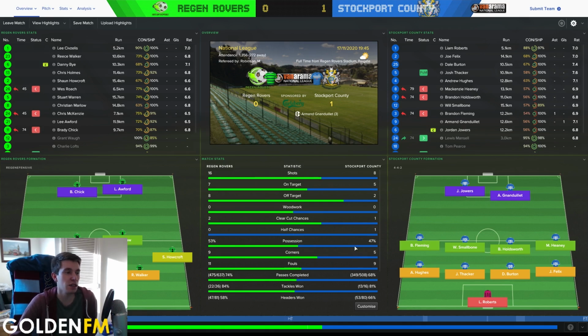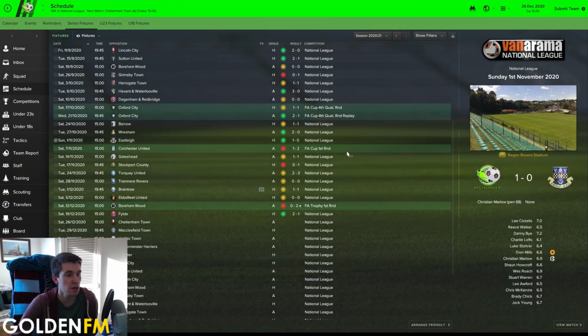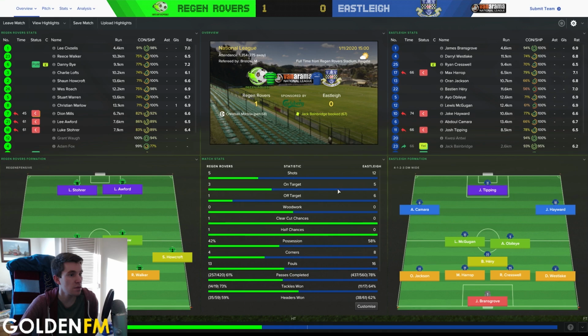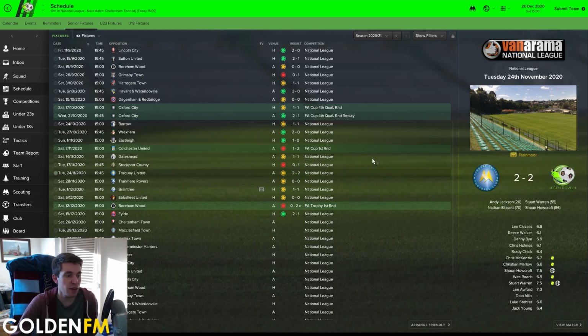This was disappointing. Very unfortunate not to win this. Decent attendance for this game. 1,356 people turned up. I don't know what our average attendance is this season. If we just go to the Eastleigh game, we had 1,354. It's pretty much exactly the same, isn't it? Either way, it was a bit of a hit because it did mean we went on a little bit demoralised and struggled to get a win for a long time, as you can see there.